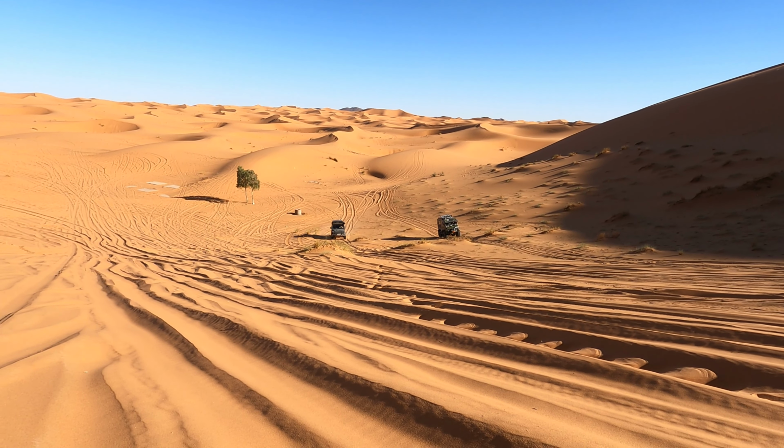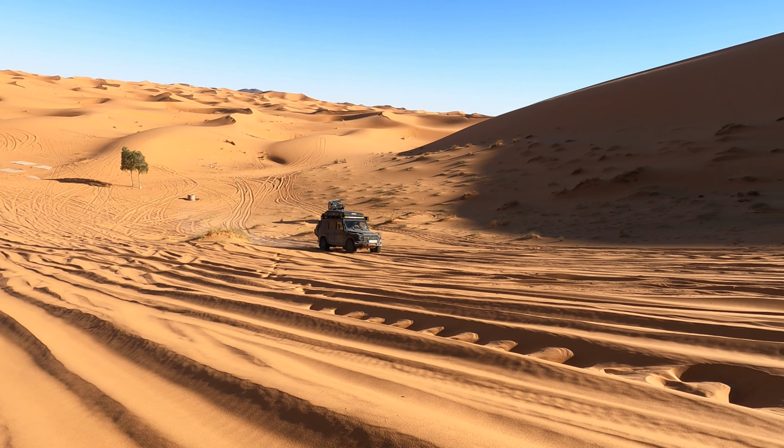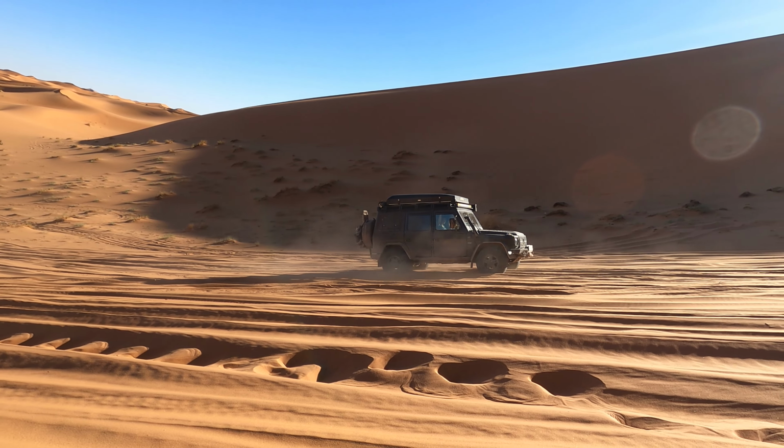One long hill where neither Henry nor the G-Wagon could get up. We both did countless attempts and after Henry popped an intercooler hose we decided it was probably better to take a detour.